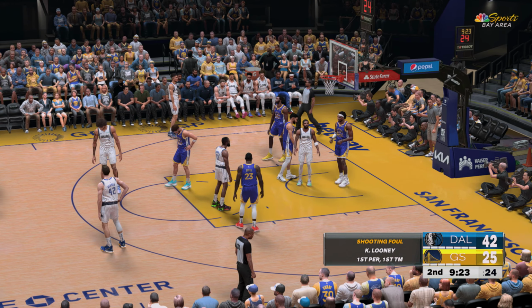Kevon Looney. First personal foul. First team foul. Shooting for Dallas, Kyrie Irving. Taking two shots. First free throw is good. When Kyrie Irving is engaged, guys, this guy is almost unstoppable. The handle, the finishing ability, the absolute fearlessness when the game hangs in the balance. Both free throws good from Irving.